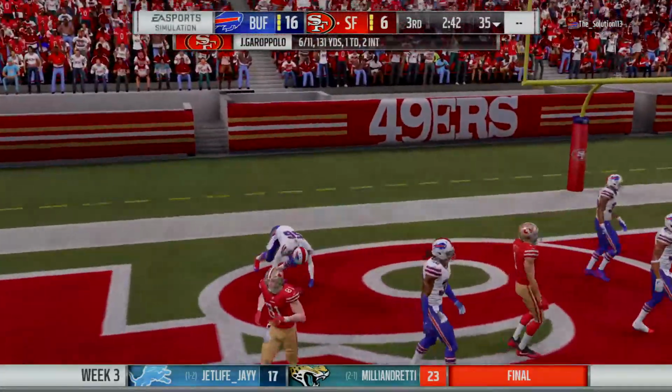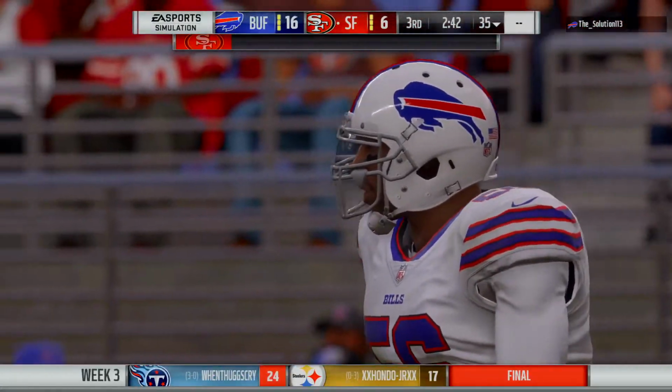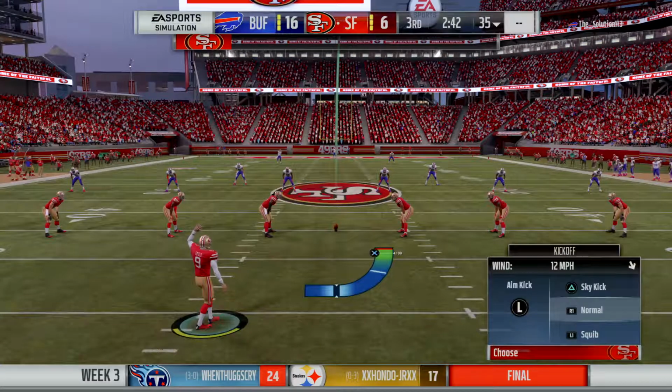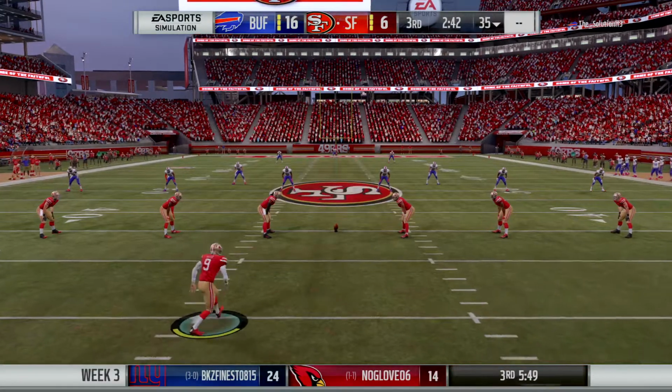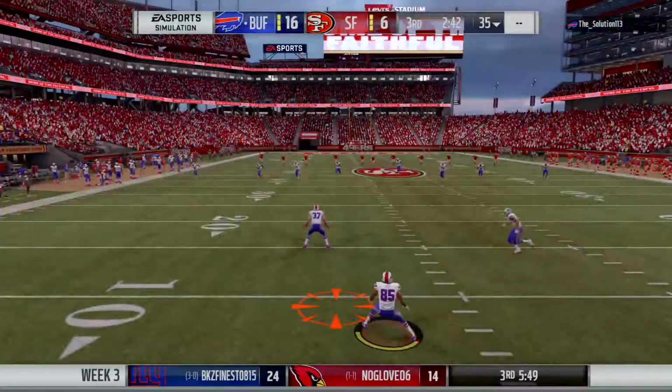And his throw is incomplete. Tough there. Good pass. Hit the hands. He just couldn't bring it in. And every receiver's coach everywhere, seeing that play, focus, focus, focus. Watch it all the way in and tuck it away.